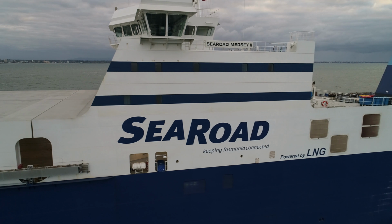Yeah, we'll just come around. Sort of get a photo there. Yeah. Oh, there's a cargo ship going out too. Perfect timing. That's a bonus, isn't it? Yeah. Wow, that's a big cargo ship. I'll just go over and check that out. Look at the size of that.